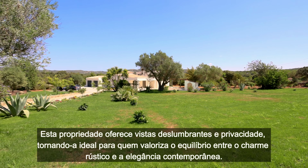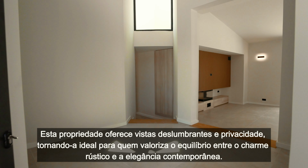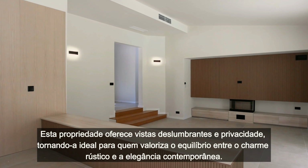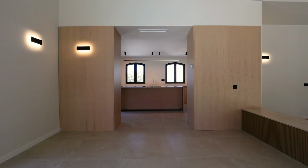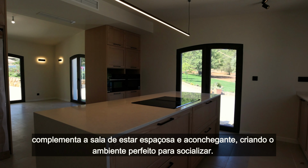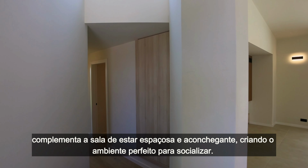This property offers stunning views and privacy, making it ideal for those who value the balance between rustic charm and contemporary elegance. This villa stands out for its four suites. The modern design of the kitchen and dining room complements the spacious and cozy living room, creating the perfect setting for socializing.